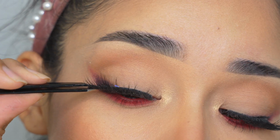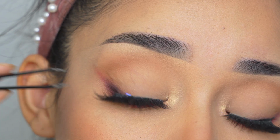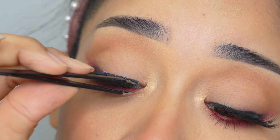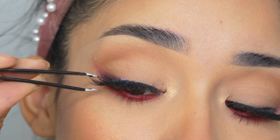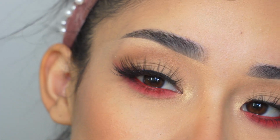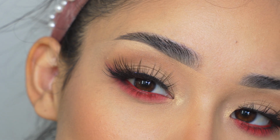Now I do apologize because the eyelashes that I'm applying are not available anymore, but I will put a few styles that I like on the button that you see on the screen that says view products. Just a few from different brands, different styles that I recommend for this eyeshadow.